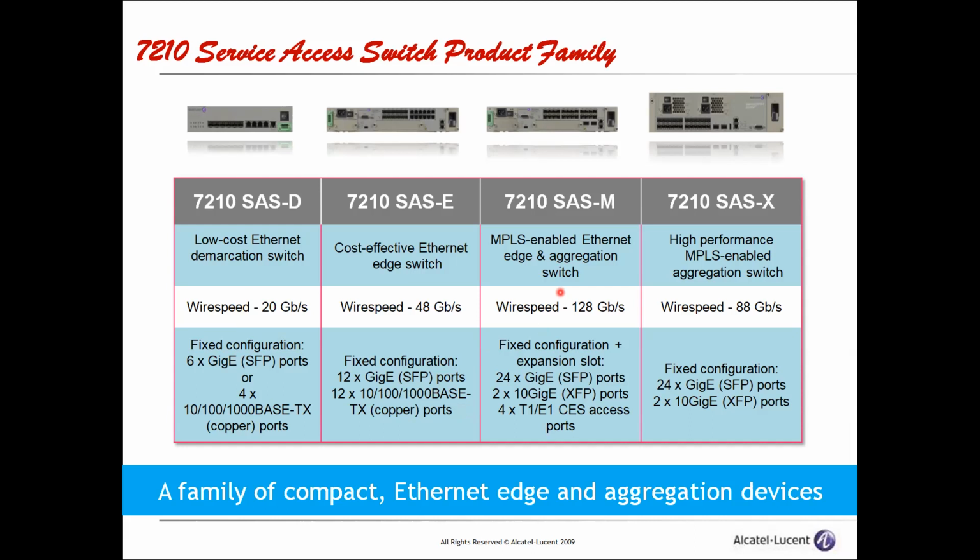Then comes 7210 SAS-M, which is MPLS enabled edge device or aggregation switch. Wire speed is 128 GB. Fixed configuration, expansion slot also there. So for fixed it is 24 gigabit Ethernet and 2 10 gig SFPs, 4 E1 and E1 SCS access. So here you can use T1 or E1 also when you use 7210 SAS-M.